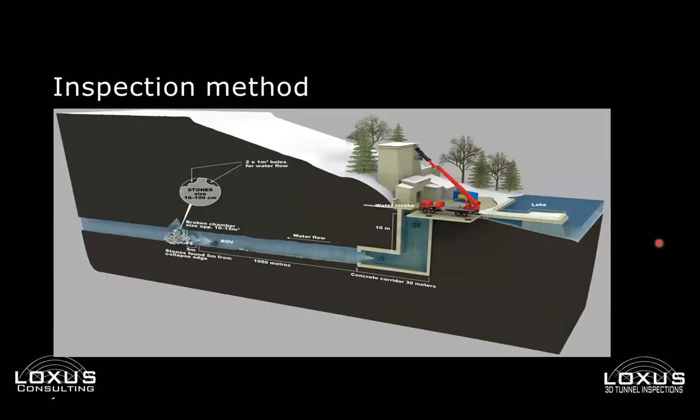Let me go a little bit into the inspection method, just to explain how the process and logistics around it work. Normally the equipment, the cable and the ROV itself, is transported to the site. The cable roll stays on the surface. The control center where the operator sits also stays on the surface. So it's only the ROV, connected with the cable, which enters the tunnel and navigates inside.